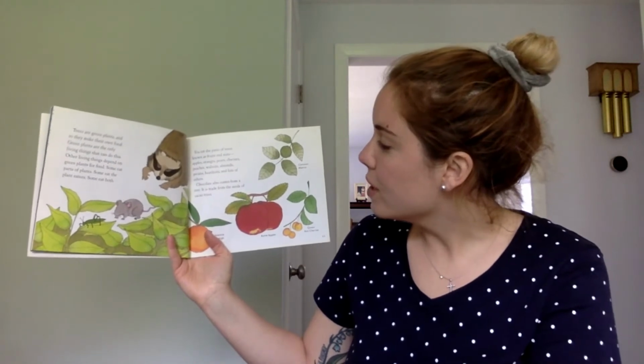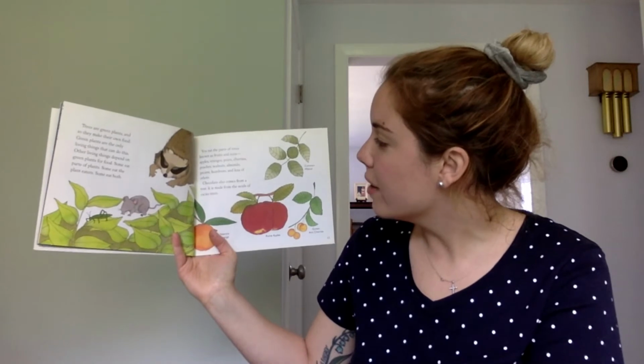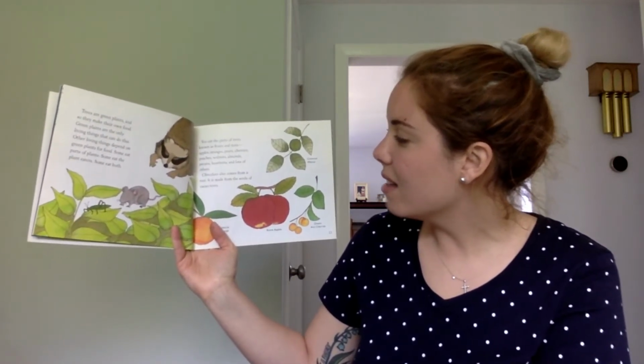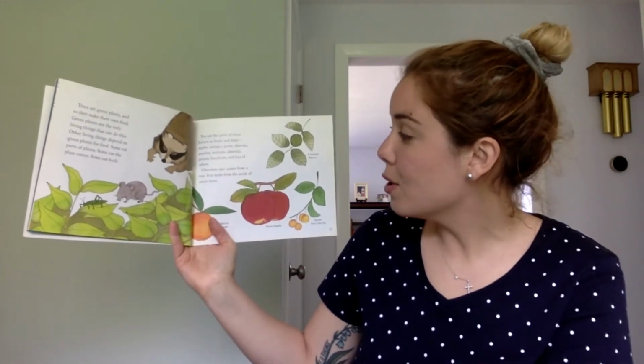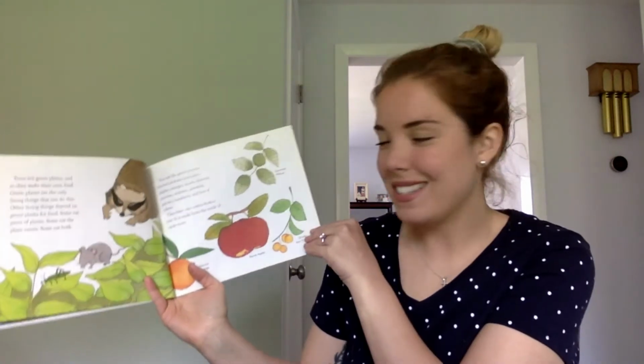You eat parts of trees known as fruits and nuts: apples and oranges, pears and cherries, peaches, walnuts, almonds, pecans, hazelnuts, and lots of others. Chocolate also comes from a tree. It is made from the seeds of cacao trees.